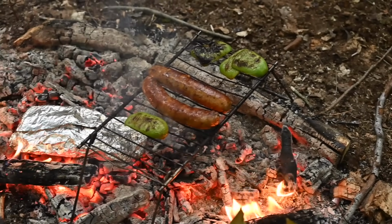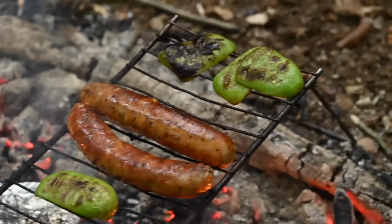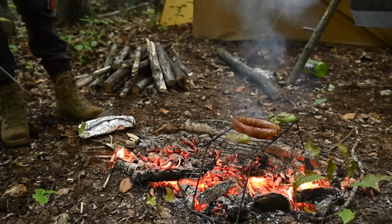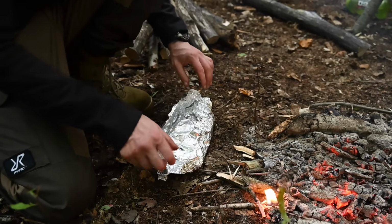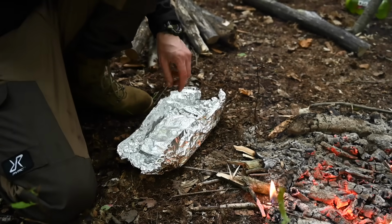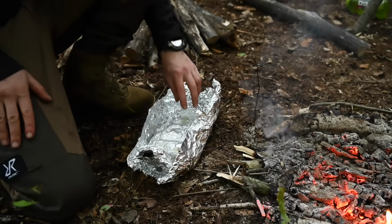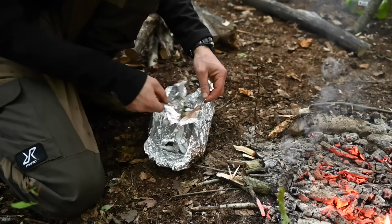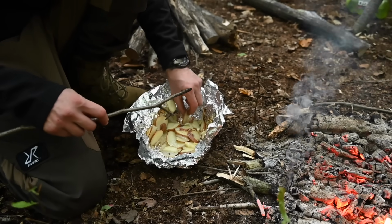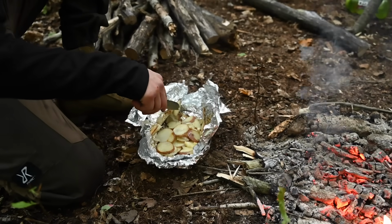Well, I'm thinking this is close to done, if not done. Peppers are looking nice and grilled, as well as the sausages. I just got to check on the potatoes. Oh, it smells good. I didn't bring any seasoning with me, so I'm happy to have the garlic and the onions. Oh, steamy. A little on the steamy side. Done. Yeah, they're done. Cool. Okay.